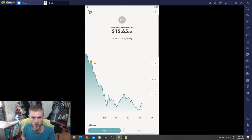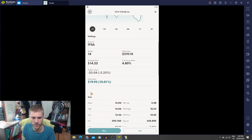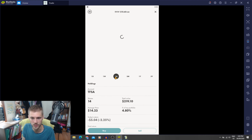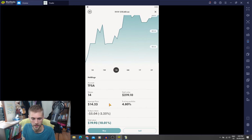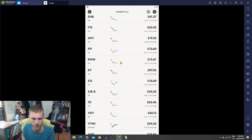Next up we have RNW, which is TransAlta Renewables. This is one of my best performing stocks, actually. I think they were sitting at about 13% return, and now we're still sitting at 10% return, which is pretty solid. And we have about 14 shares. So this is one of my better picks, and this is actually one of the ones I wanted to buy. It did go down a little bit, so it might be a good buy, but I might buy some of the other ones that are still a little bit lower. We'll have to just wait and see.